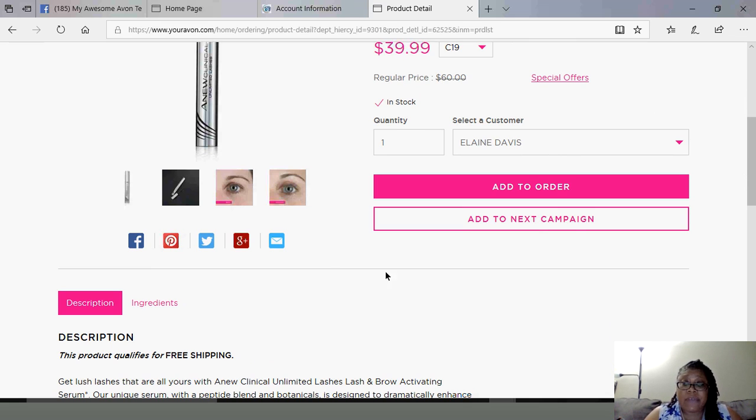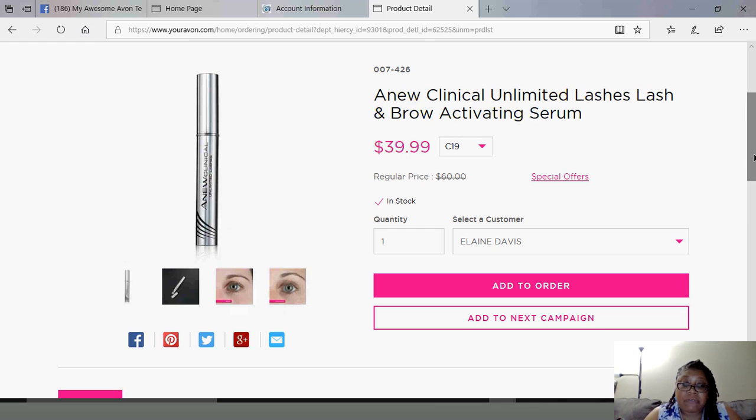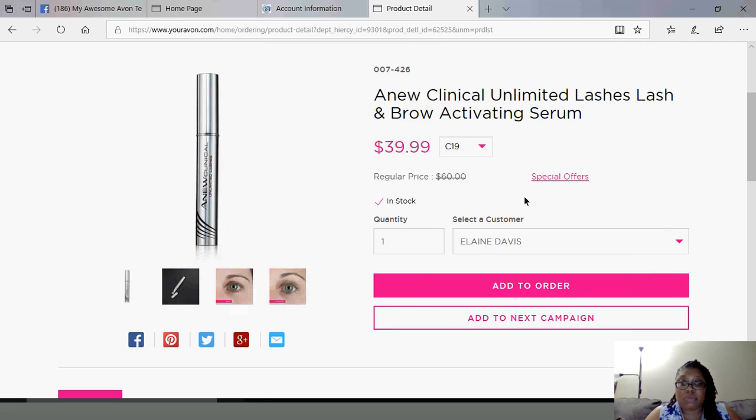The other cool thing that they've added is that you can directly post the product to your social media. See at the bottom where I have my Facebook, my Pinterest, my Twitter, and my Google Plus, as well as my email. Those are my social media accounts that I have linked to my Avon. So I can click on any of my social media platforms, and I can post directly to my page, which is awesome because, again, that was not something we could do before.